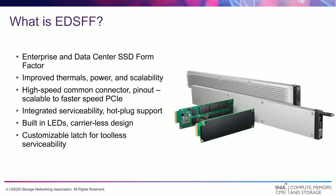Where today the form factors that you saw on the previous page, like add-in card, U.2 and M.2, do not actually share the same connector. And so the idea of serviceability and hot plug support has been built into EDSFF. That's just been built into the form factor. The connector natively supports all that, and the pinout natively supports hot plug and serviceability.